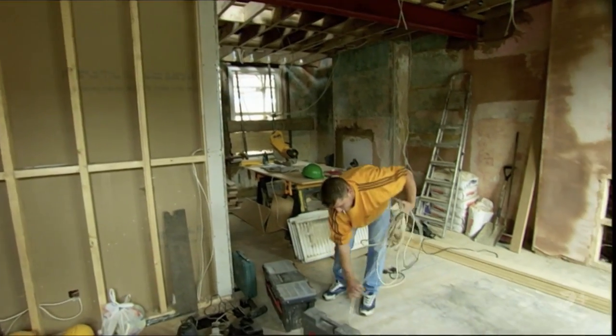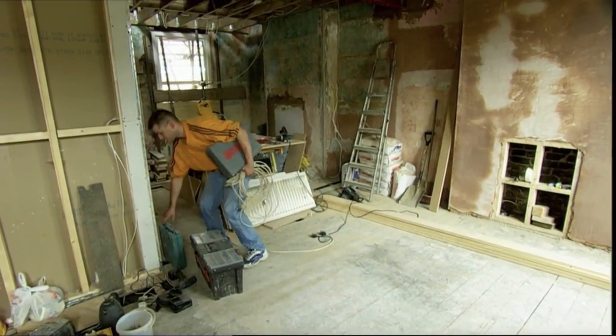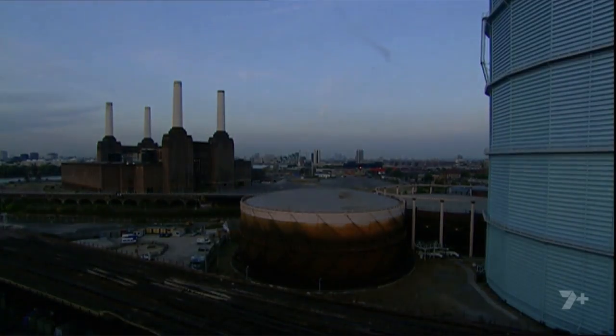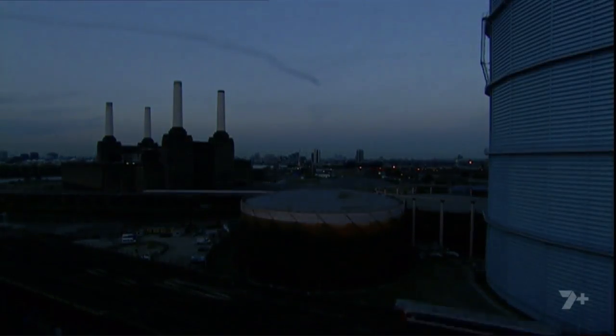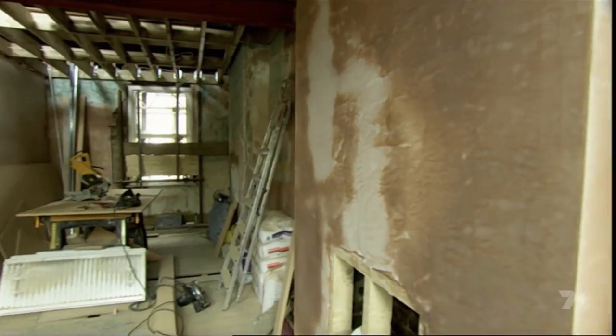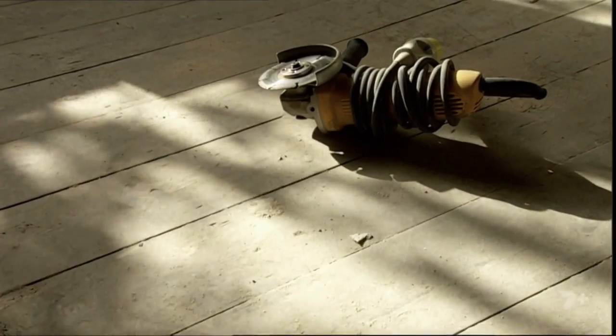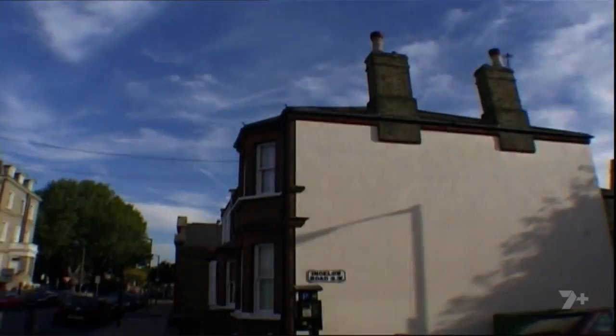But this time, the development comes to a complete standstill, and Jonathan's builders leave the site. Weeks later, Jonathan still doesn't have permission to do the structural work. He hasn't had an income for almost a year, and every day he's spending more money on loans and mortgages.